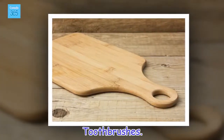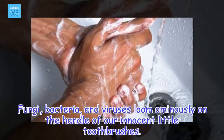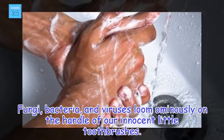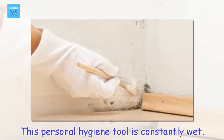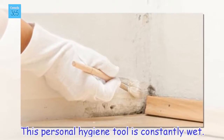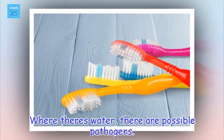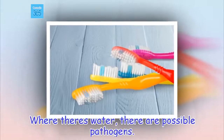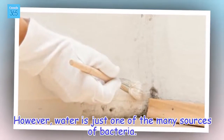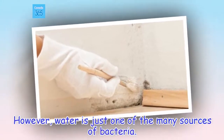Toothbrushes. Fungi, bacteria, and viruses loom ominously on the handle of our innocent little toothbrushes. This personal hygiene tool is constantly wet. Where there's water, there are possible pathogens. However, water is just one of the many sources of bacteria.